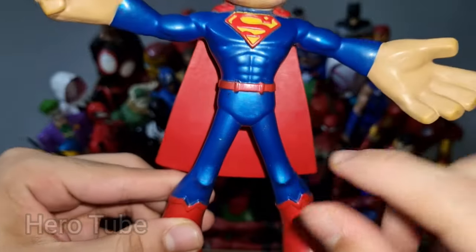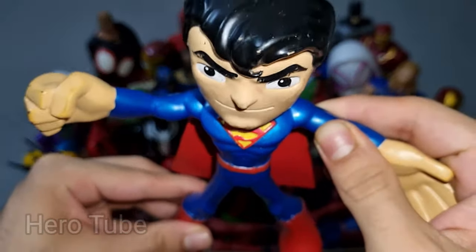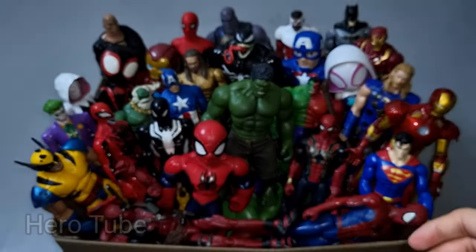Wow guys, that is so cool. S logo on the chest superhero, guys, nice, so powerful, really strong. This is the S logo on the chest superhero, Superman cartoon, really cool.